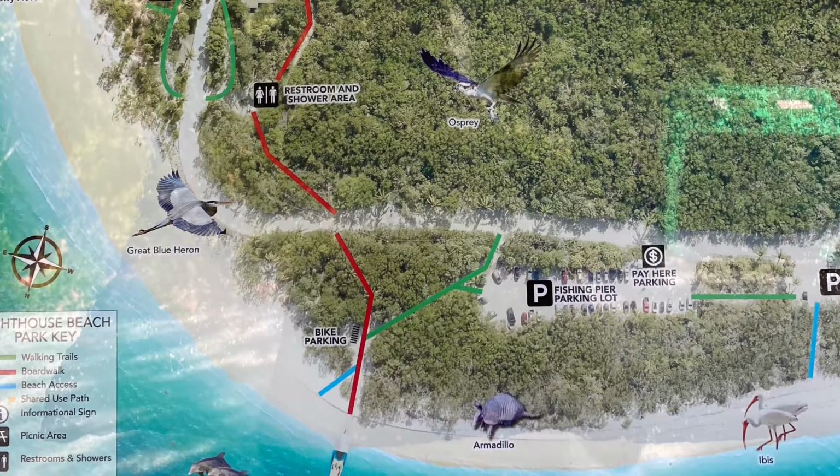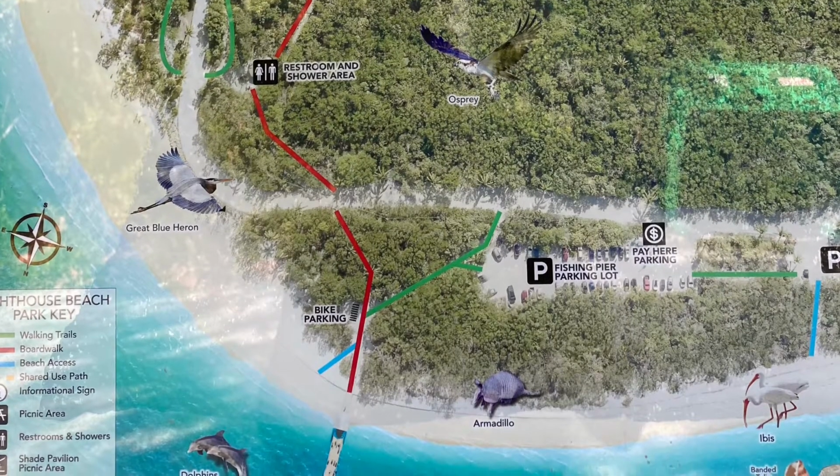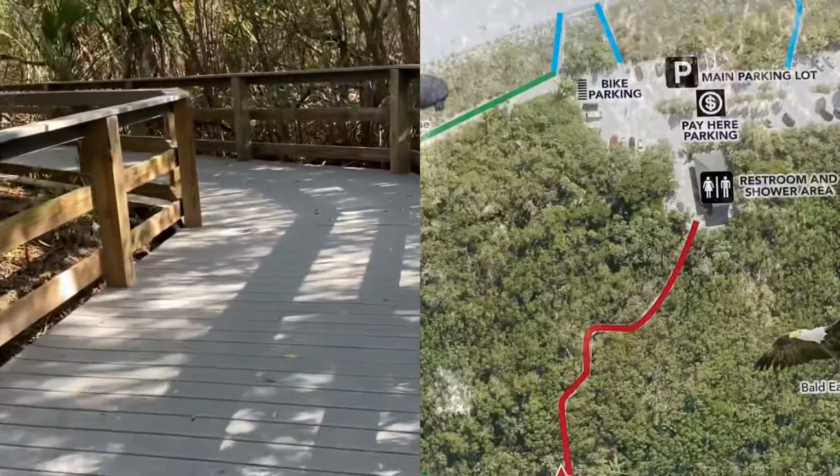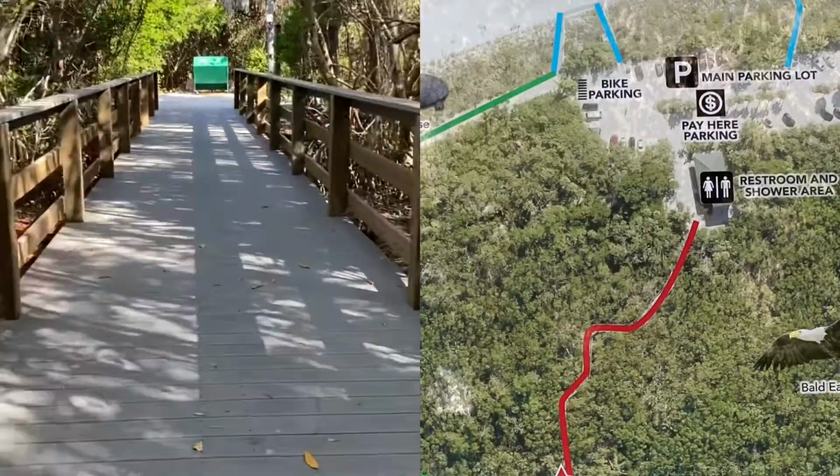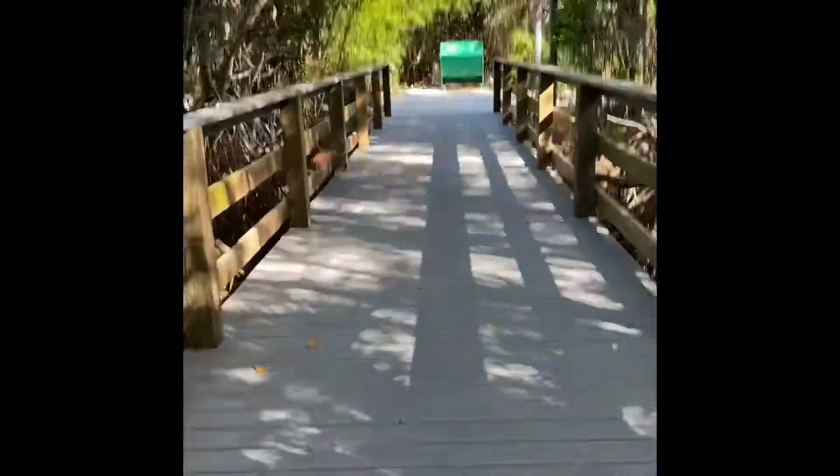So we arrived at 9, no problem parking. If you do get there later, it can get really bad. So off the main parking lot, we followed the path to get across to the other side of the island because we were in search of seashells.